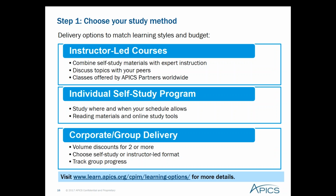So for step 1, choose your study method, we just wanted to highlight that there are so many different ways that you can choose to learn this material. And it really just depends on what best matches your learning style and your budget. So the learning system itself is designed for people who wish to self-study, but if you prefer to study with others, many APICS partners offer instructor-led courses and study groups which also use these learning system materials. So this is really a great option that provides additional benefit of expert instruction and the support of a community where you have opportunities for discussion with peers and the ability to really deep dive and review those materials.